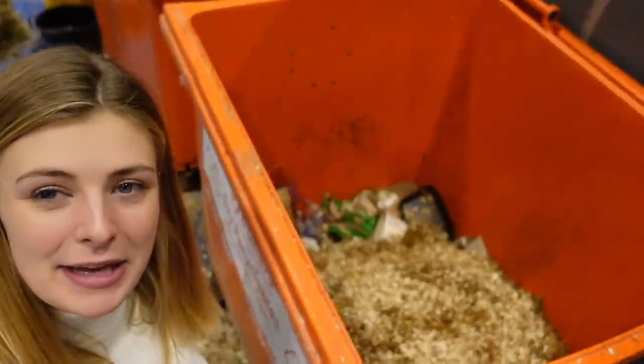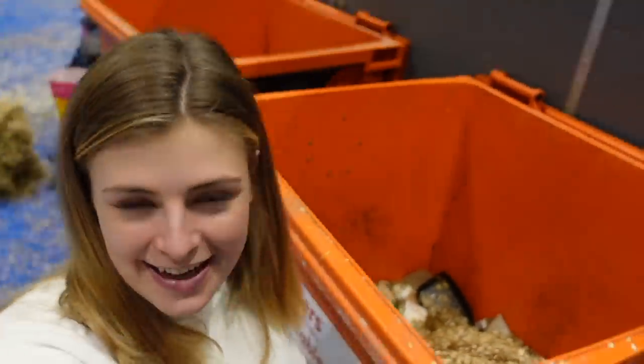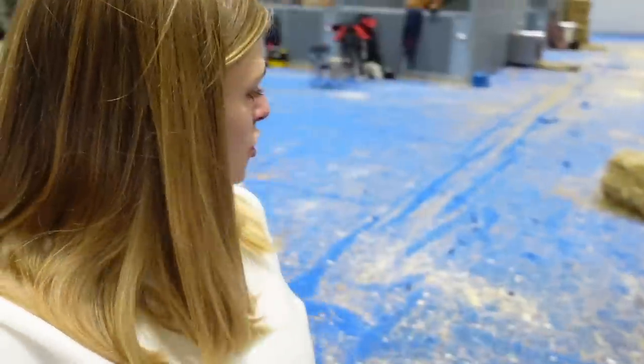One thing you guys might be wondering is, where on earth do you muck out when you're in the middle of London? Where's the muck heap? And the answer is, in these bins. A little bit different to your normal events where you have a big muck heap at the end of the stables. Here they just have big orange bins, pop your droppings in there.